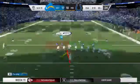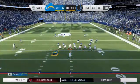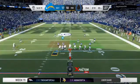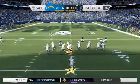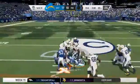The Charger drive about to get going. And last time they got 3 points, but it was a chip shot field goal. And when you go to the sideline after a chip shot field goal, maybe the offense not too happy. It's a balancing act, isn't it? Because you're exactly right. They're none too pleased that they didn't punch it in for 6 points.